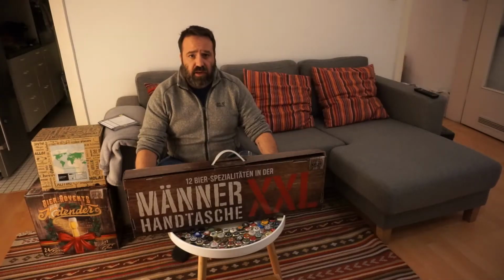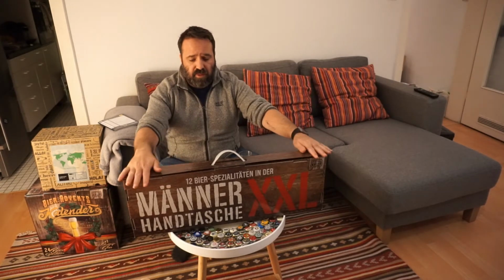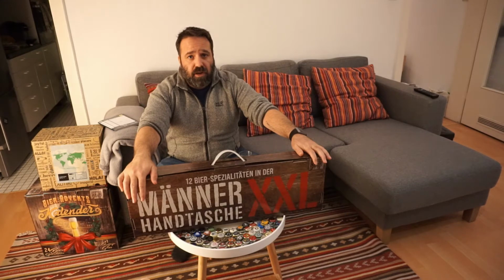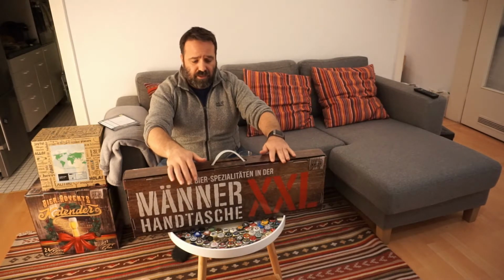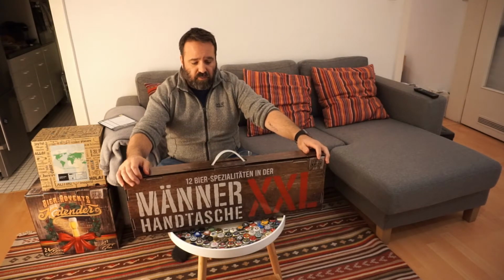So today's Friday, and as we all know, Fridays are for testing. And today I'll be testing the Männer Handtasche XXL. Männer Handtasche in German, that means man's handbag. So unlike a woman's handbag, this is a lot smaller and a lot lighter, and it's also filled with more valuable items than you would find in a handbag of a woman.